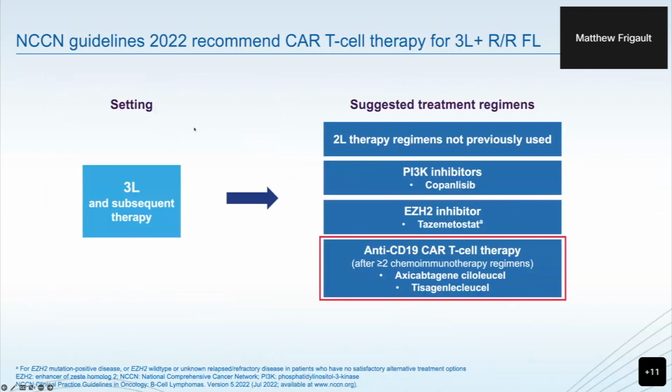So NCCN guidelines are now based on third line and subsequent therapies, recommending anti-CD19 CAR T cells after 2 or more lines of chemoimmunotherapy, recommending both Axicabtagene ciloleucel and Tisagenlecleucel in the third line setting. So this is now the current standard for what we're doing in the United States, and I can say at our center we're pretty CAR heavy, so this is what we're currently favoring.